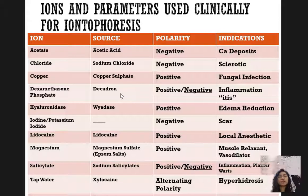Lidocaine positive, this is indicated for local anesthetic. Magnesium positive, muscle relaxant or vasodilator. Okay, salicylate, positive or negative? Negative. Dexamethasone, salicylate, and tap water, silang tatlo, have different polarities. Tap water or lidocaine, alternating polarity, and this is indicated naman for hyperhidrosis.